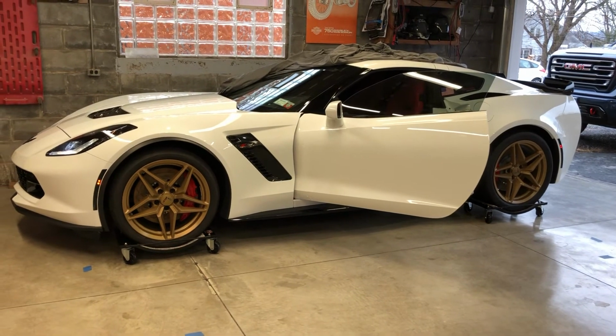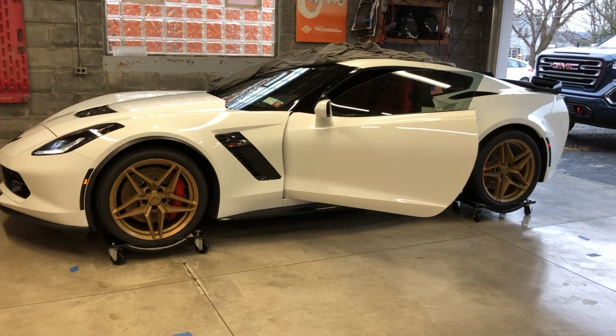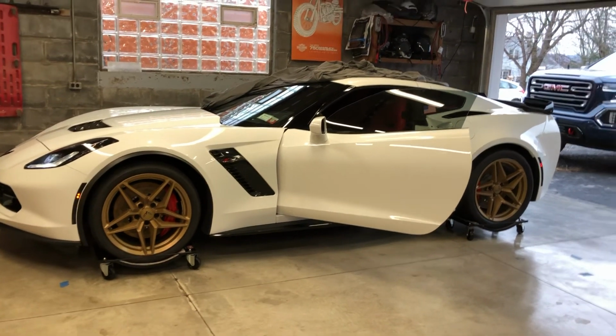But hopefully that helps somebody out. If you're considering a combination like this, I say go for it. I can't really say anything bad about it. I love the car just the way it is.